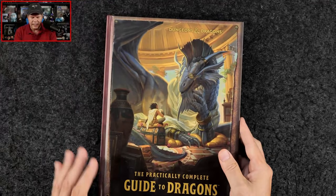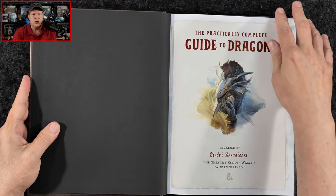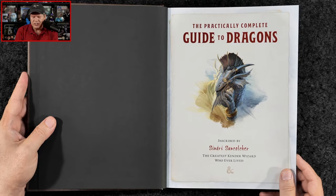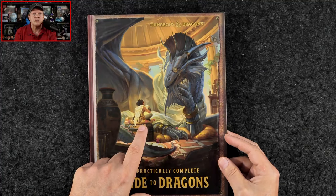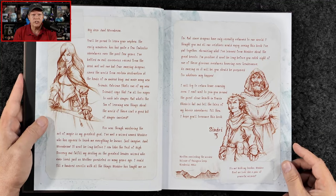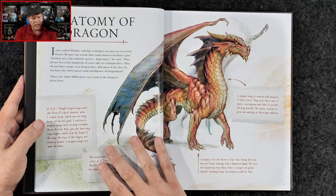So my understanding is this is all lore. There is no gaming material in here. There aren't any stat blocks or anything along those lines. So it's inscribed by Sindri Suncatcher, who I think is supposed to be on the cover here. I think that's supposed to be them. I think they're a scribe who specializes in dragons. So we get, looks like it's a bit of an introduction from that fictional character to kick off the book. And then we have the anatomy of a dragon.